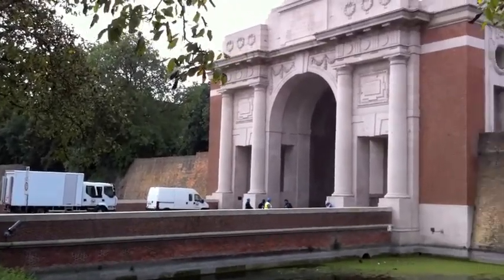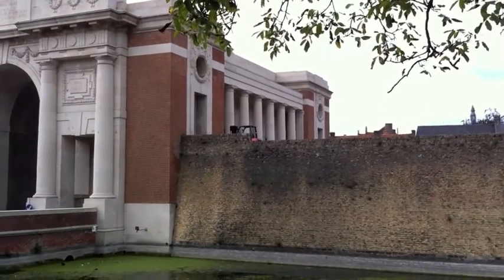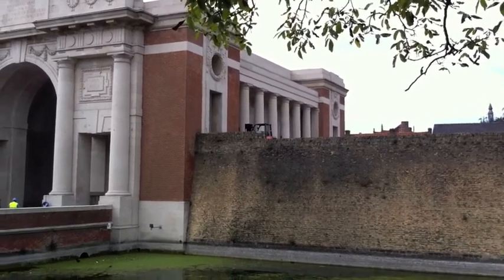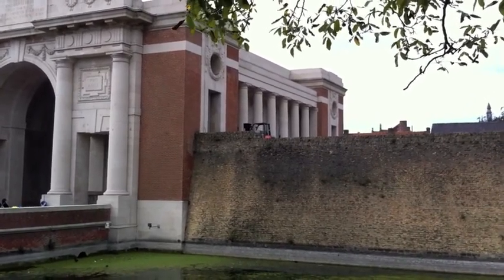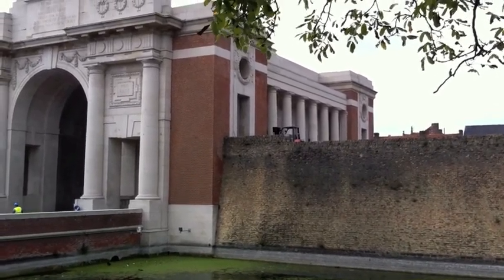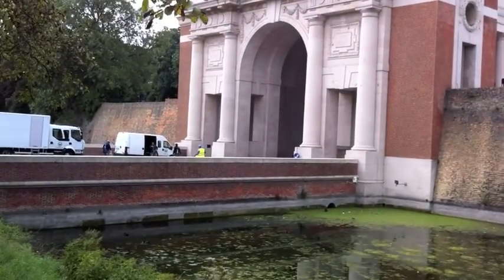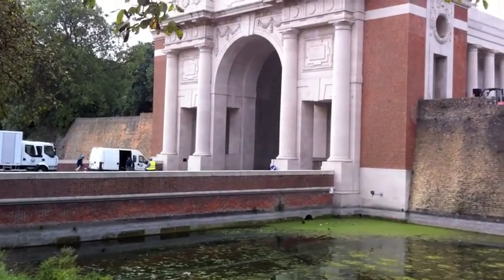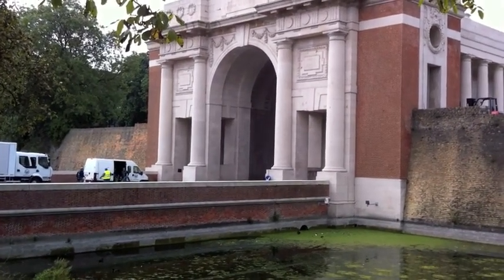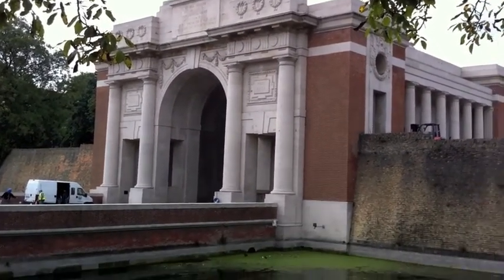Just outside the town walls now, just looking at the Menin Gate, and that side of it up there, which is being renovated, can't get up to it, is where most of the names from the soldiers from the Sherwood Foresters, the Nottinghamshire, Derbyshire and Lincolnshire regiments are on that wall up there. And through there on that side of the archway is Canadian, and up the steps to the other side where I filmed a few minutes ago, Canadian, Yorkshire, Lancashire regiments.